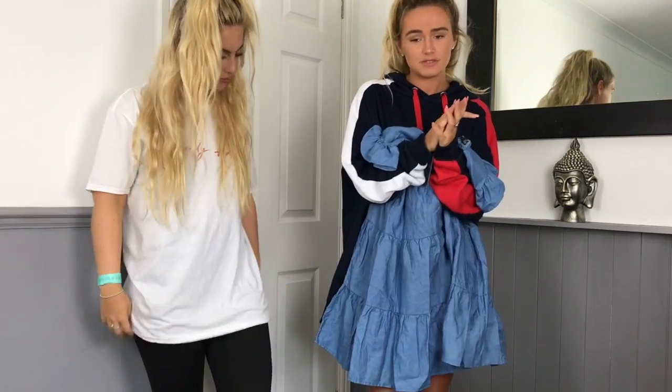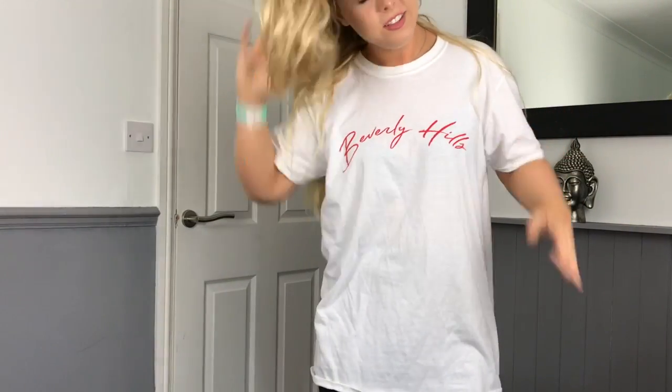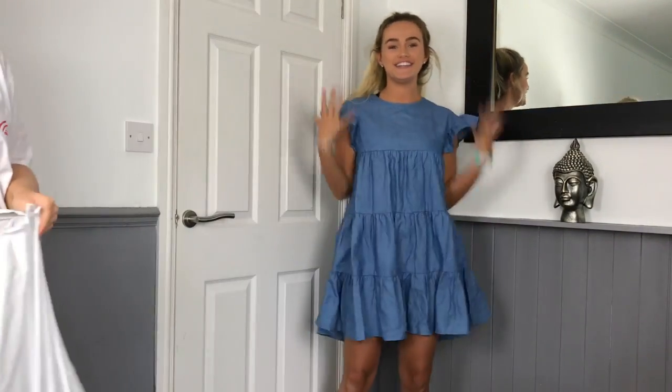Yeah, that is cute. So I'm gonna go whip that on and I'll let you know how that goes for me. This is the top, it's a little bit creased, but it's fine. We can work with it. Very comfy material. This is just such an easy top. We love an easy top to chuck on, don't we? This is just very universal. You could wear this all year round with a jacket, without a jacket. Love it. This is so cute.